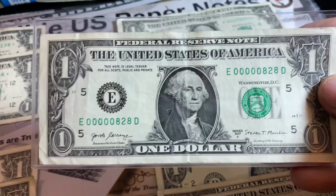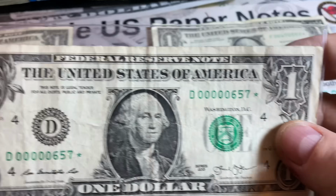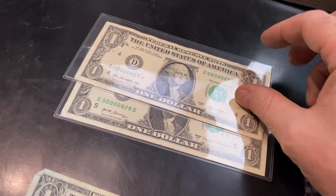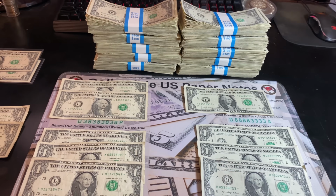Would have been nice to nab another low serial number like that one, or if I'm ever lucky again, to nab a low serial number with a star on it. That would have been cool in any condition. No such luck this time, but you gotta hunt them if you're gonna find them.